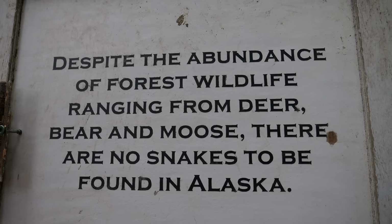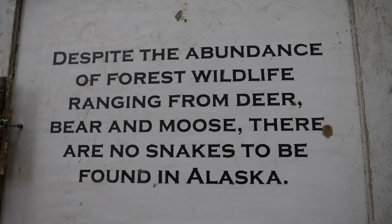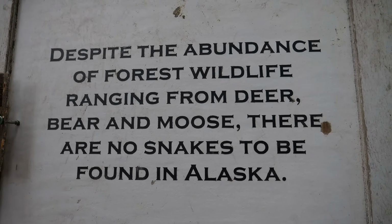Despite the abundance of forest wildlife ranging from deer, bear, and moose, there are no snakes to be found in Alaska.